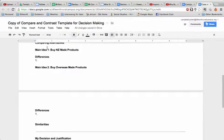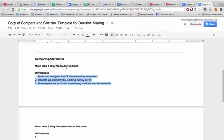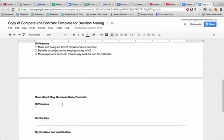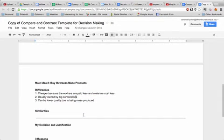Comparing alternatives. So main idea 1, main idea 2. Differences, so what's different about main idea 1? Different about main idea 2. And then a section for similarities. Okay. So let's see what we've got here. Buy New Zealand made products. These are the things that I think are different. Things that I pulled from the YouTube clips and the blog up there. Main idea 2, buying overseas products. Here's what I think is different about that. Have a read, have a pause if you need to.